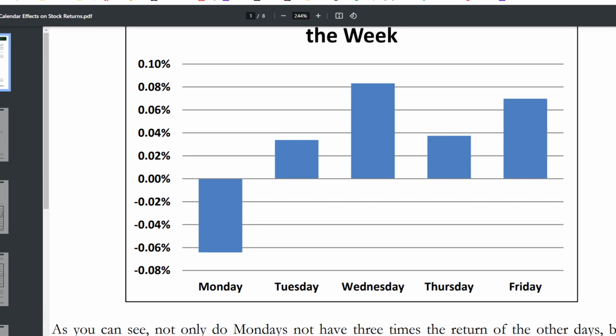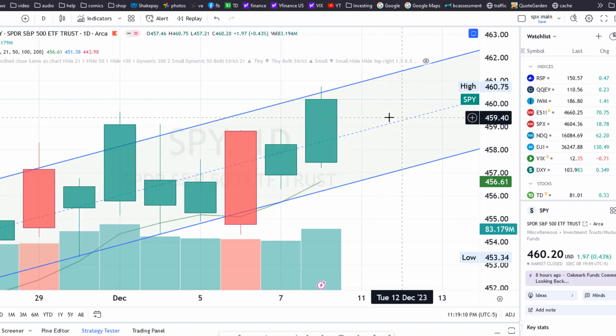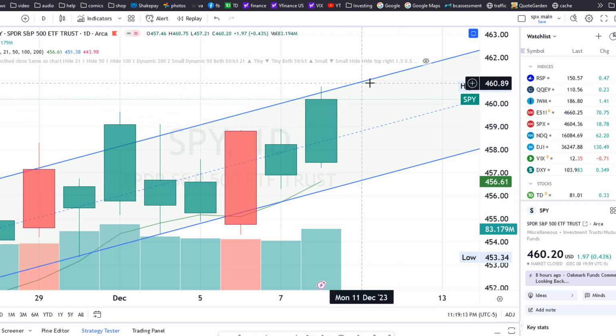The other reason is because historically on Mondays the market goes down rather than up. So if you had to make a guess, it's more likely for the SPY to drop on a Monday than to be up in price. Because of those two reasons, I'm bearish on the market. But if I'm wrong, that's why I put in that 461.